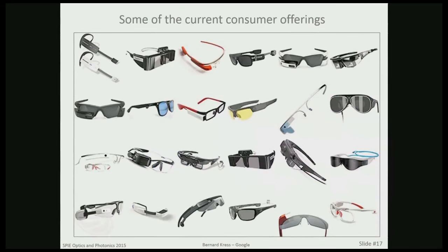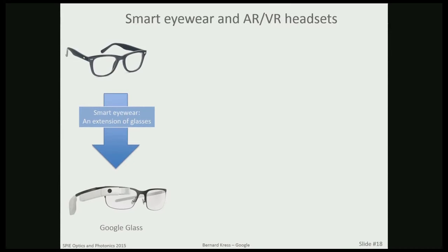These are some of the current consumer offerings in the wearable display space, and you see that there are a lot. I'm classifying them into 3 different categories.